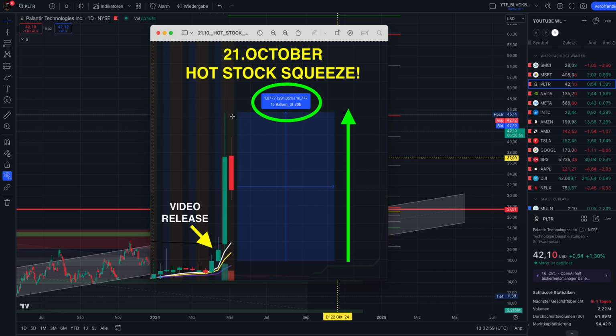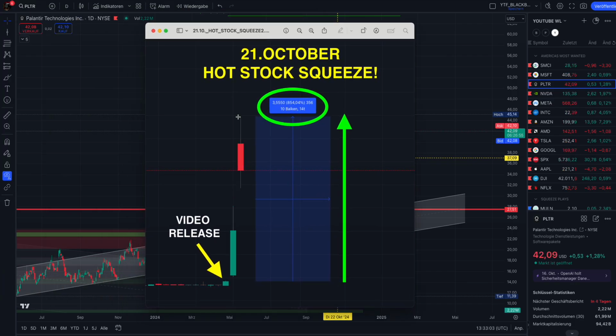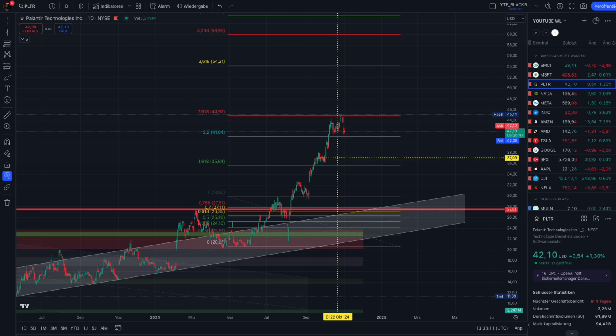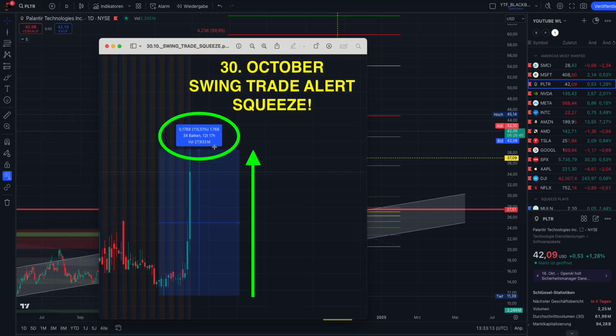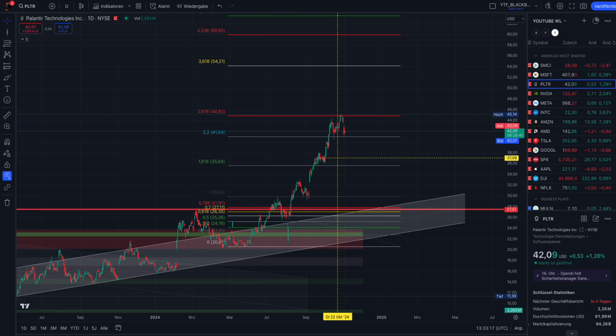You can see a 4 hours chart with one daily candle. And the other one I just showed you before squeezed also one day after my video release here on Sunday, squeezed 854% in 2 days, guys. So it is possible to predict short squeezes. One of my swing trades this week squeezed 115%. Long story short, I don't want to waste your time, guys.